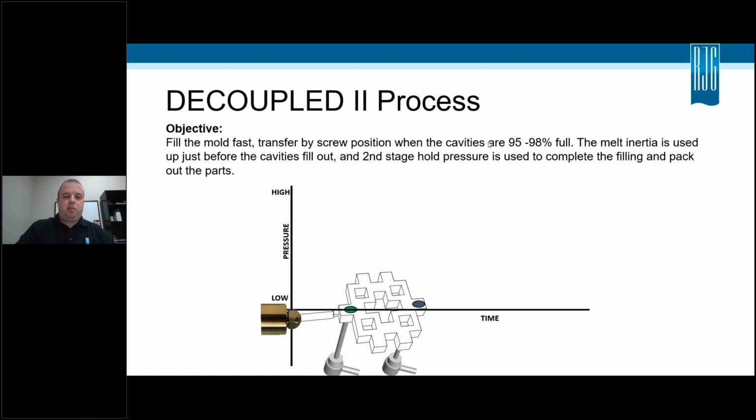So the melt inertia, I just want to reiterate this a little bit. The melt inertia is used up just before the cavities fill out. That means the screw's traveling very quickly, and the screw needs to stop. The material in front of it is all compressed and being pushed by the screw. So that inertia needs to all slow down and work its way out, and then we transfer to a very controlled hold pressure.